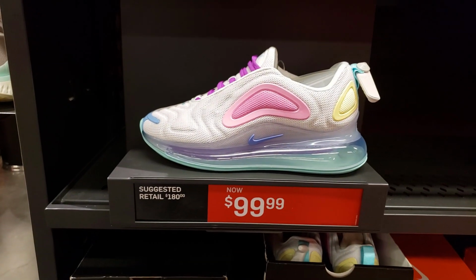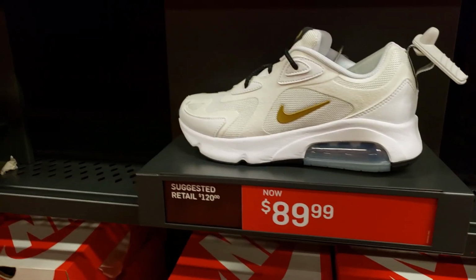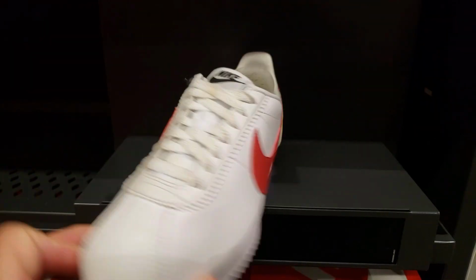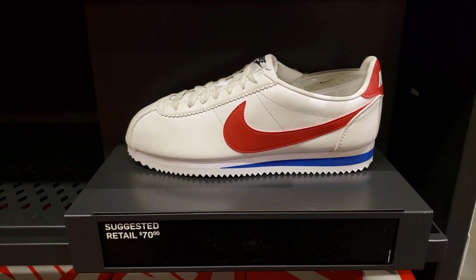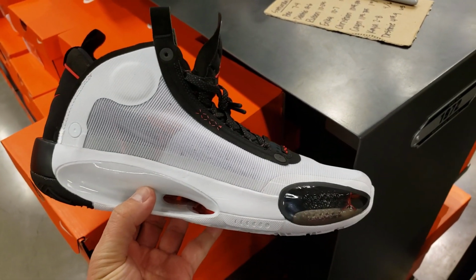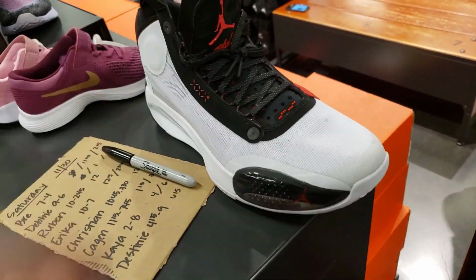70 bucks for these after the discount. That's not bad either. Air Max 200s go for 90 bucks. Another colorway goes for 200. Forrest Gumps really going for 70 bucks. Really? Wow, that's crazy. Get that 30 off, but that's still a rip-off thing. I'm just walking around. One of the workers happened to leave a Jordan 34 here. Not bad. Size 13. Probably going for retail. Get 30 off. So that's a dope colorway.